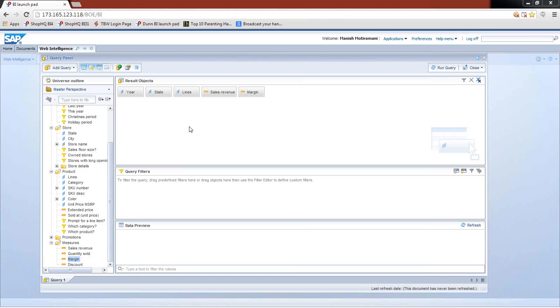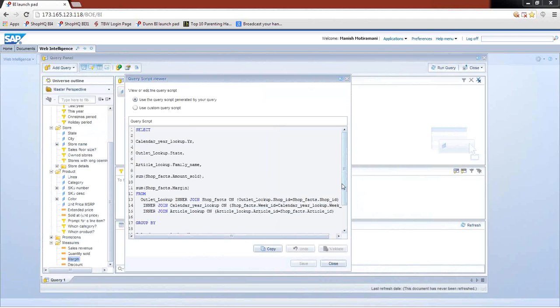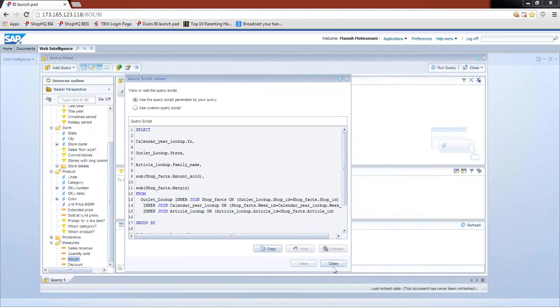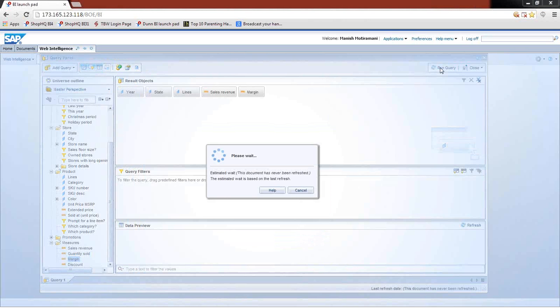The tool is smart enough to know where the data is, what is the SQL that it should be writing. So if I just give you a quick peek, the tool did write the SQL behind the scenes for me. It will go ahead and fire that SQL against the database, get the results back, and show it to you in a very friendly environment. Let's see how that works.